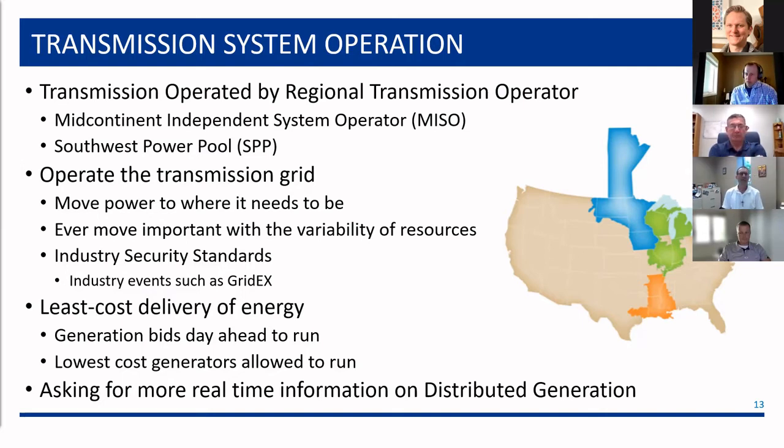The other thing then that MISO is really in charge of is making sure that they are delivering the best value of energy to the customers throughout their region. And it's the lowest cost energy is what they're trying to do. So a MISO transmission generator that's tying into the transmission system actually puts in a bid the day ahead and says, this is what we're willing to pay, or we're willing to receive money for, in order to run tomorrow. And then MISO will take the lowest cost generators and say, you get to run tomorrow.